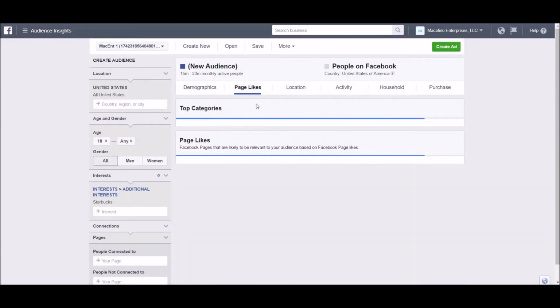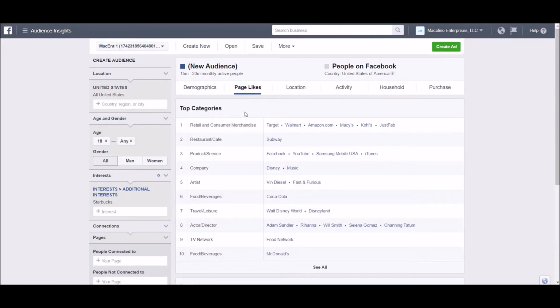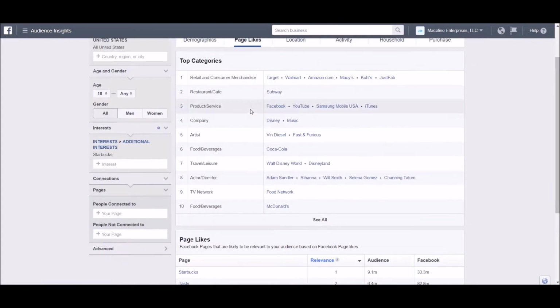Now you go over to page likes, and this can be invaluable if you're advertising. And you can see what else they also like. They like Target, Walmart, Amazon, Macy's, Kohl's, Just Fab, Subway. They also like. So if they go to Starbucks, they go to Subway.